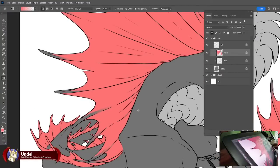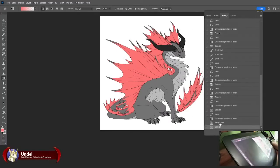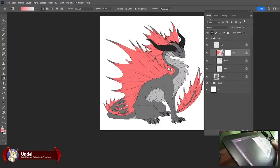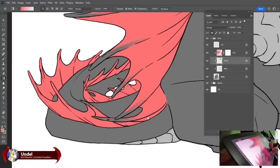Oh no! Oh, I hit the merge button at some point. I'm looking at my horns layer. When did this happen? Hold on, history. Merge down. Okay. Oh, I just did it. I thought I had lost the layers. Okay, everything's fine. Minor heart attack, but everything's fine.